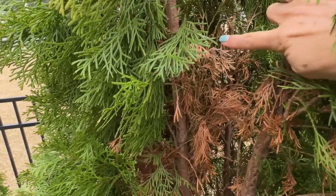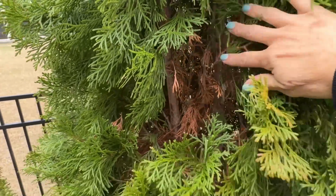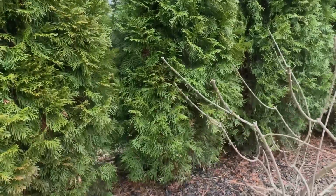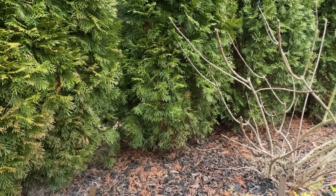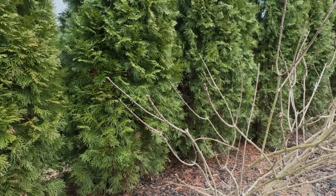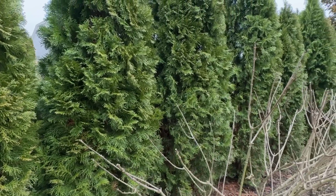So before I put down mulch in this garden, I'm going to get all these dead needles out. Some people said leave them because it's great mulch. If you like a neater garden, then you might want to get all those needles out. To me, I think it would cause less disease and give it better airflow by removing them.